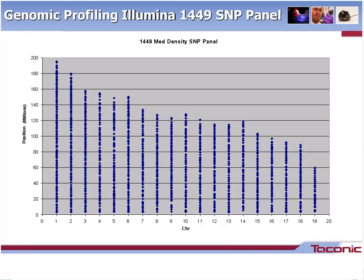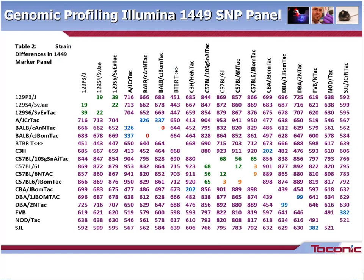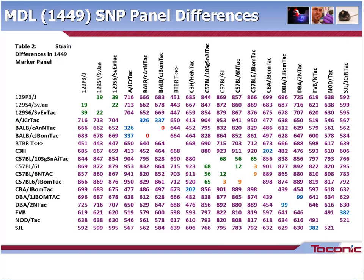And this is the length of the particular chromosome. So they're ordered 1 to 20, and then the sex chromosomes here. But you can have so many markers here. So there are 1449 SNP markers in this particular SNP panel. And this is just to show how many differences there are between strains using this panel.